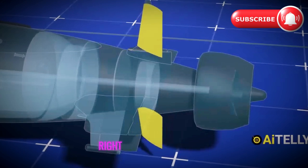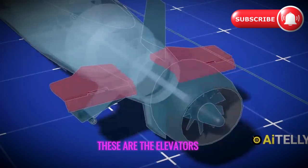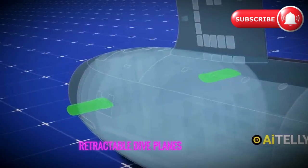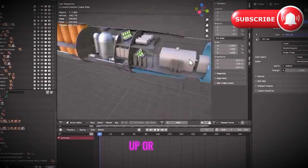It can turn left or right by using the rudders. These are the elevators of the submarine, present at the back, and it also has retractable dive planes located at the front. They control the ship's angle, which means they can make it go up or down.